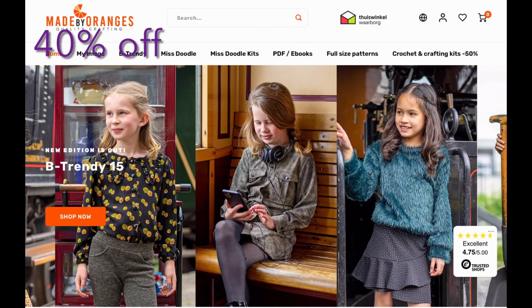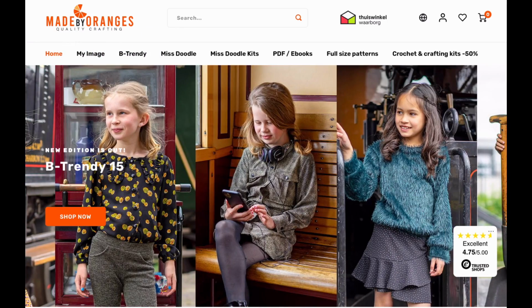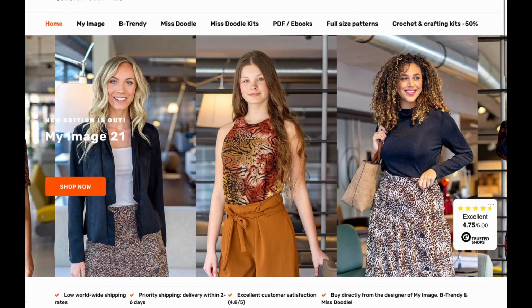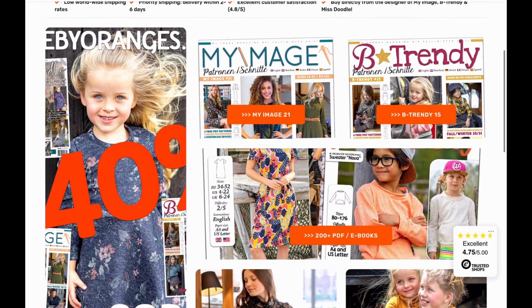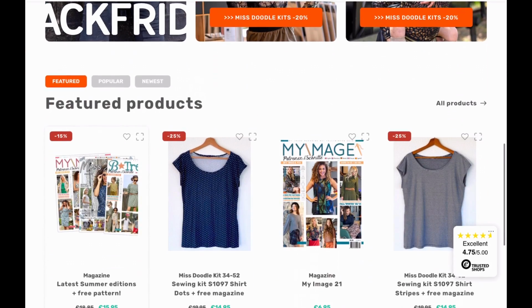And then Made by Oranges is all the magazines that I've shown you guys, like My Image, Be Trendy, Miss Doodle. It is a Dutch design company and they have lots and lots of patterns and they're offering 40% off. So I would say they are worth having a look and seeing if there's anything you'd want to pick up there.